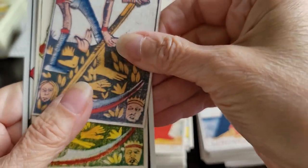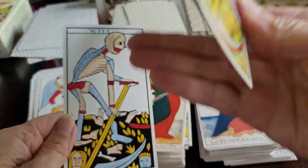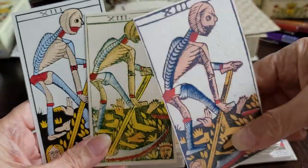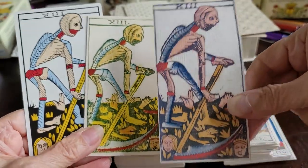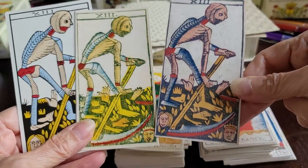Well, they're not exactly the same. These two are more similar than this one. But again, it could have something to do with Flournoy's hand. It is not a facsimile. And the choices that each one of these deck makers, these publishers make, right?